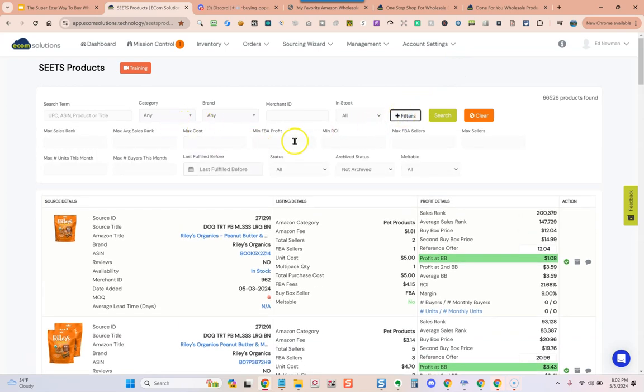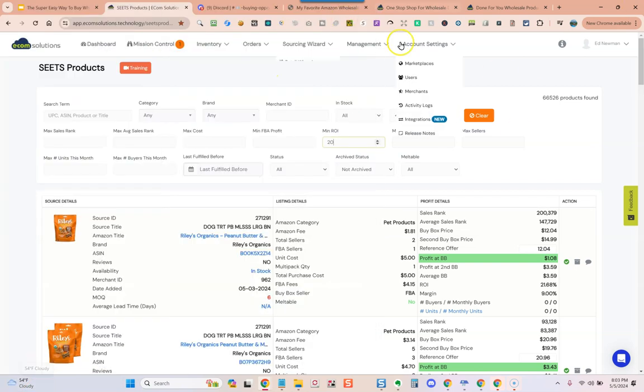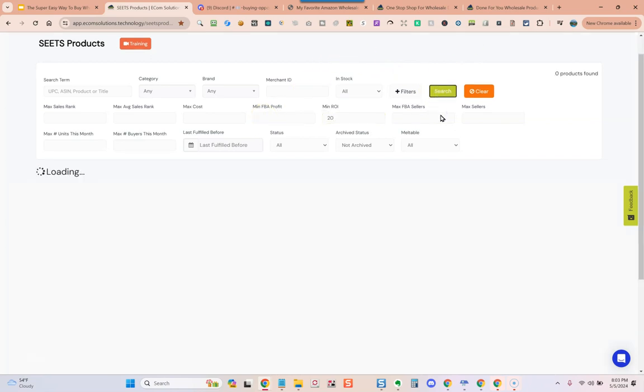So now you're allowed filters up here. Let's start with using something. All right, so let's go with the minimum ROI, let's say 20%. Now, I'm not saying you necessarily want to buy things at 20%, geez, but you want to be able to analyze them and bring them up and make your own decision. There's such a thing as over filtering, and that means you're putting so much criteria in there, you don't really find profitable products. Let's just use that just to get us a general idea.